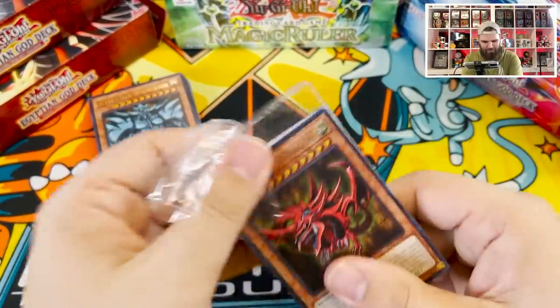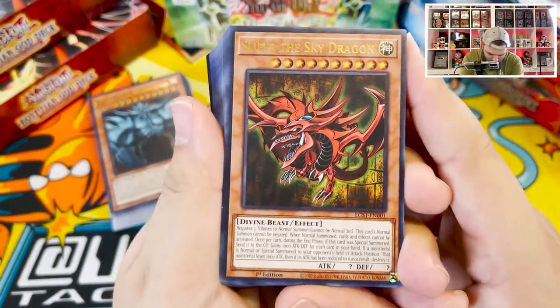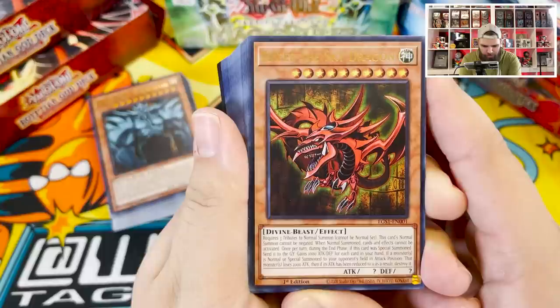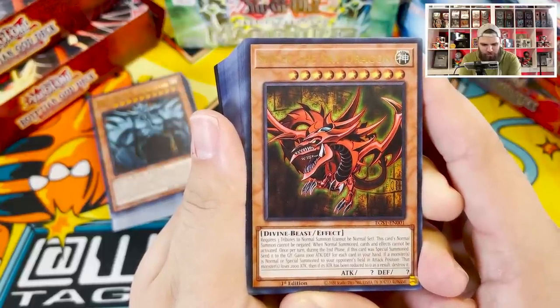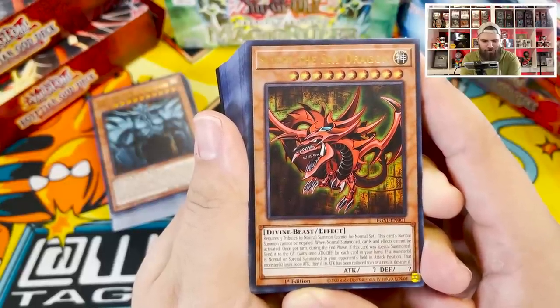Unbelievable, guys. Slifer the Sky Dragon. To remind you guys, this guy requires 3 tributes. The normal summon can be negated. When normal summoned, cards and effects can be activated. Once per turn during the end phase, special summon, send to the grave. Gains 1,000 attack and defense for each card in your hand.